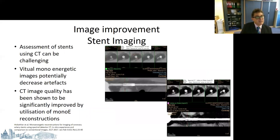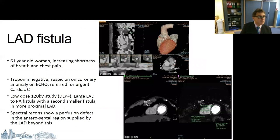And this is a nice example of in-stent restenosis on a low mono E image in the bottom right image. Another nice case of an AV fistula where spectral helped to make a decision of whether the patient was actually going to go for intervention or not. The iodine no water image showed a reduction in the perfusion in the territory supplied by the LAD, and so the patient went for coiling.